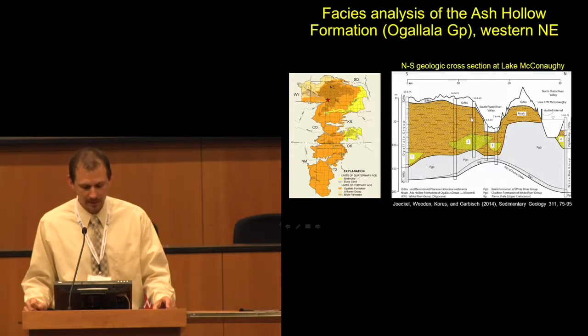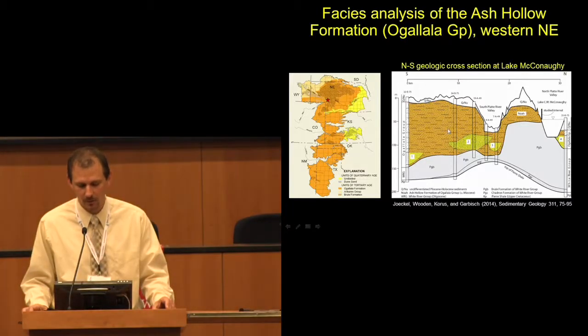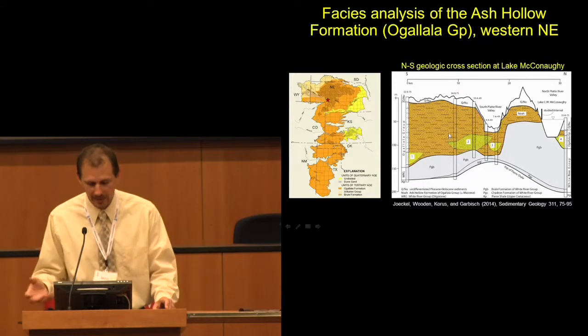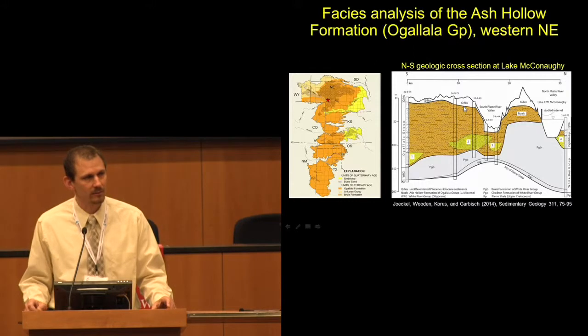The main point here is that the overwhelming majority of the Ogallala in this area consists of finely interbedded siltstones and fine sandstones. And these coarser grained sandstones and gravel units really are a volumetric minority. And that's true for most areas in Nebraska. So all these high yield irrigation wells that we have are just pumping from very great thicknesses of actually very fine sandstone and even coarse siltstone.